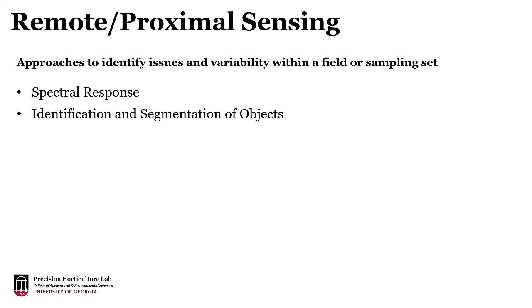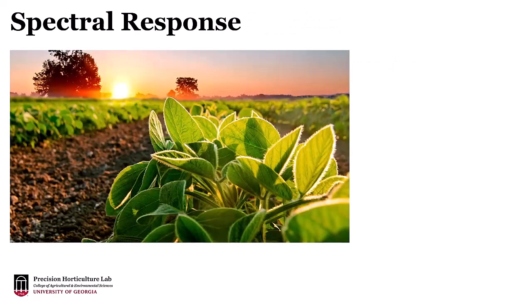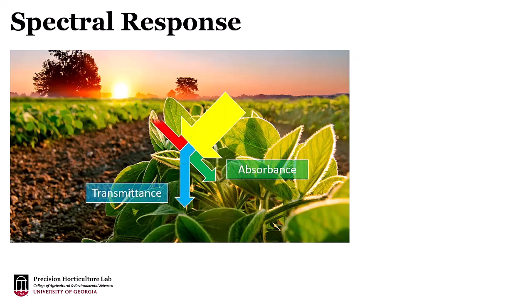And then one way of remote sensing is capturing that reflectance, and the other way is identification and segmentation of objects. How do we do that? Let's see here. This is a beautiful morning right there, and the sun is rising. So the sunlight touches the leaves, and the chloroplasts inside of the plant cells have a lot of chlorophyll, so they're going to reflect that green, and we're going to be able to see green. But when the plants are stressed, we don't see green. Why? Because there's no chlorophyll there anymore. So that light can be absorbed, it can be transmitted, but it also can be reflected. So that's our catch right there.